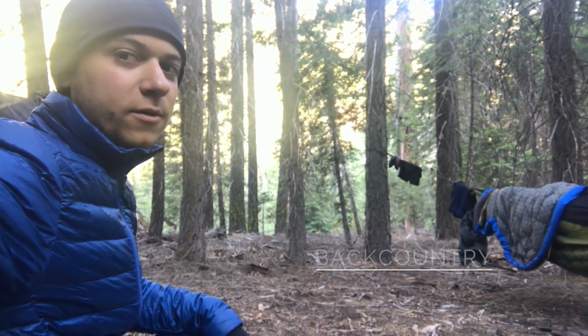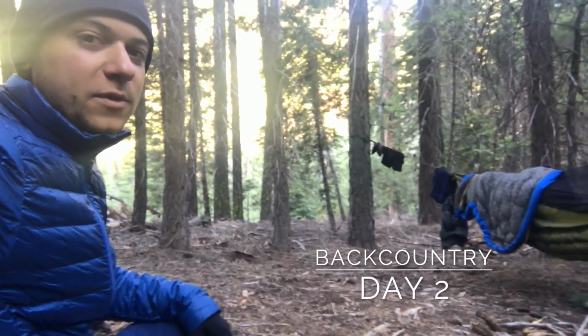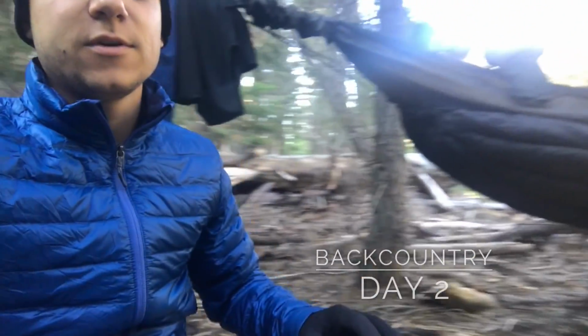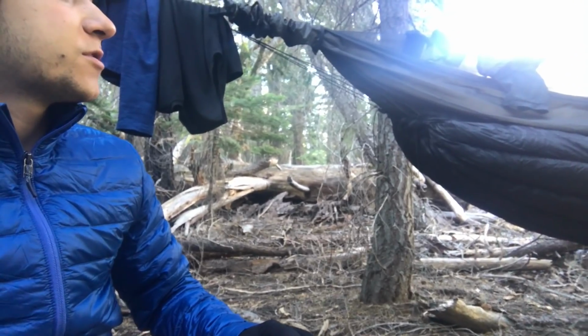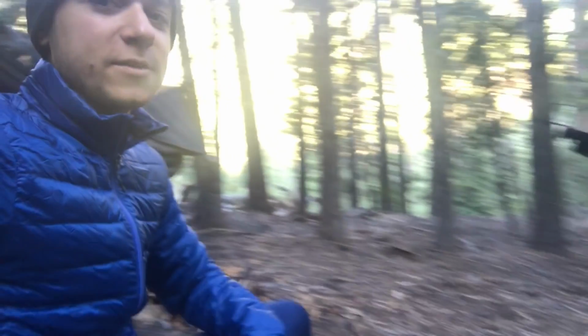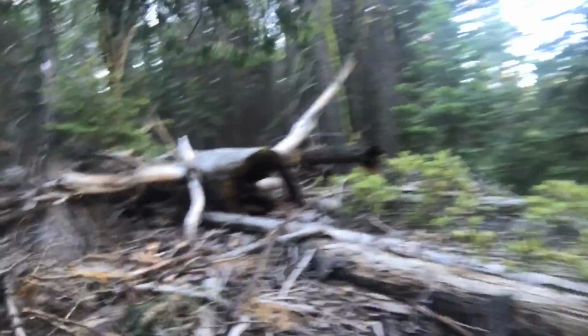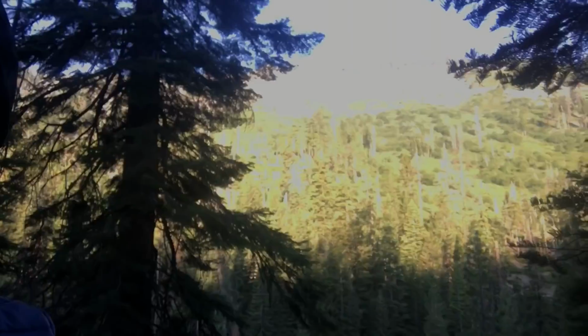All right, here we are on day two in the morning. Didn't take any video last night because we were just focused on finding where to camp. Trail was a little tougher than we expected. But not a bad view. Kind of hard to see there.